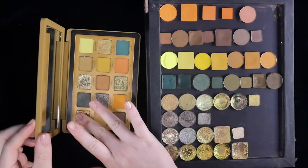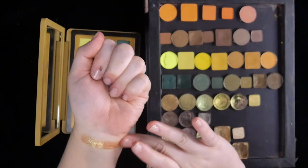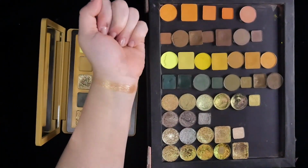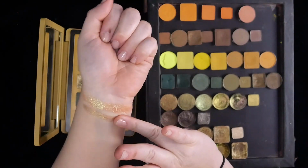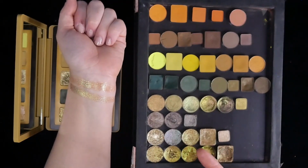So let's start with this first one, Plantasia. This is the Duochrome from the palette. It's this very sparkly and dynamic gold. And I have quite a few singles pulled. The first one that I think might be closest is Corrosion from Cleona Cosmetics. Celesta from Devinah Cosmetics.